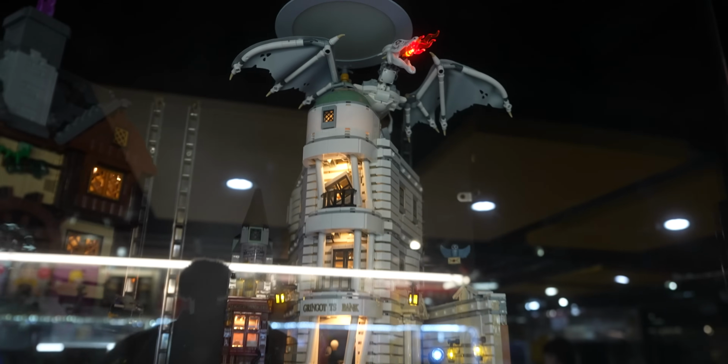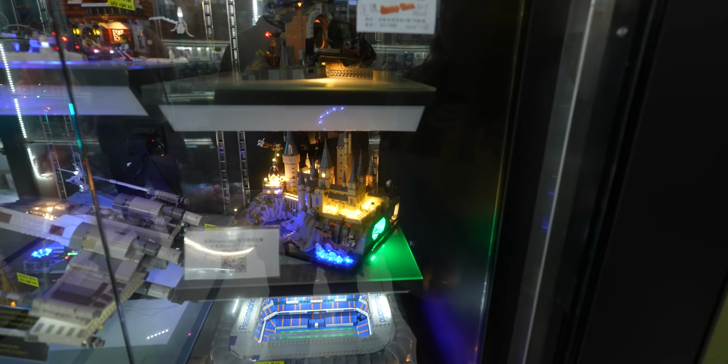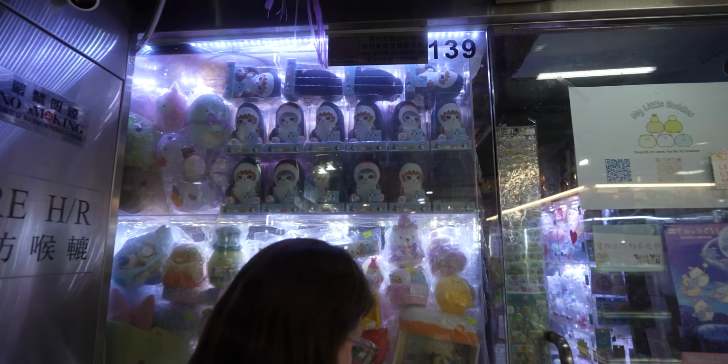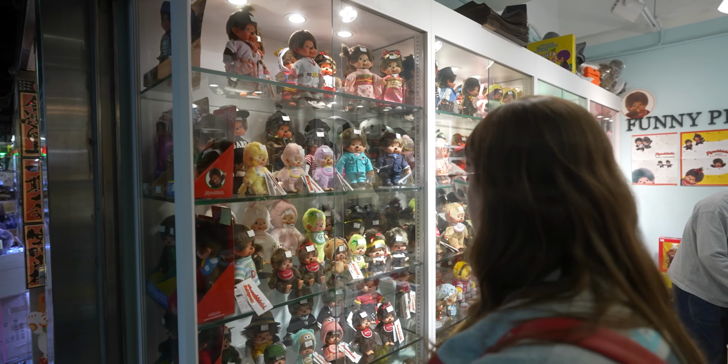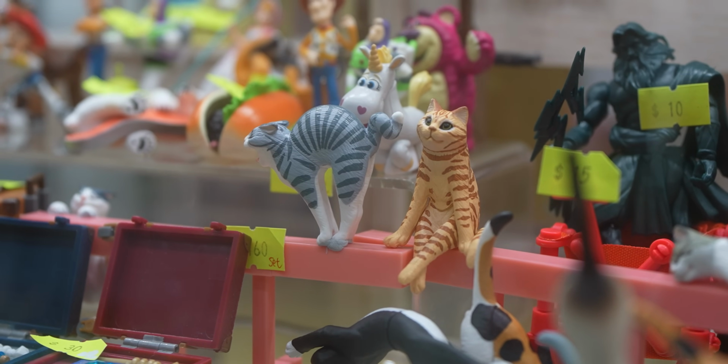I wanted to buy every little miniature thing that I saw, but it was cool just to see. It's crazy to me because the closest thing we have to this in California is called Frankensons, and that's only open, what, 2 days a week? Yeah. This is open 7 days a week, and it's huge.